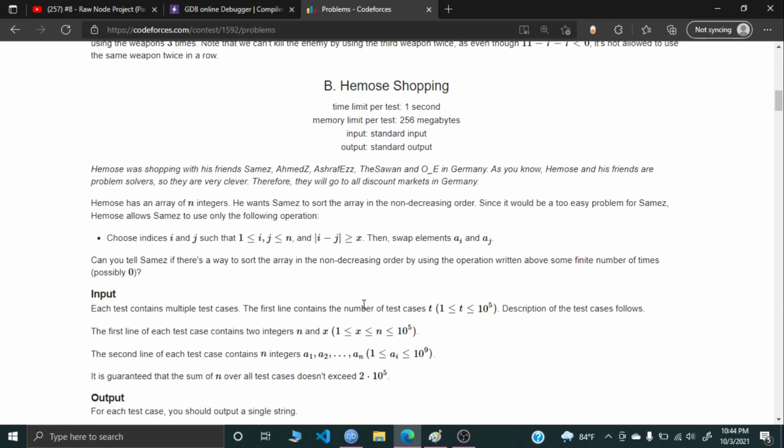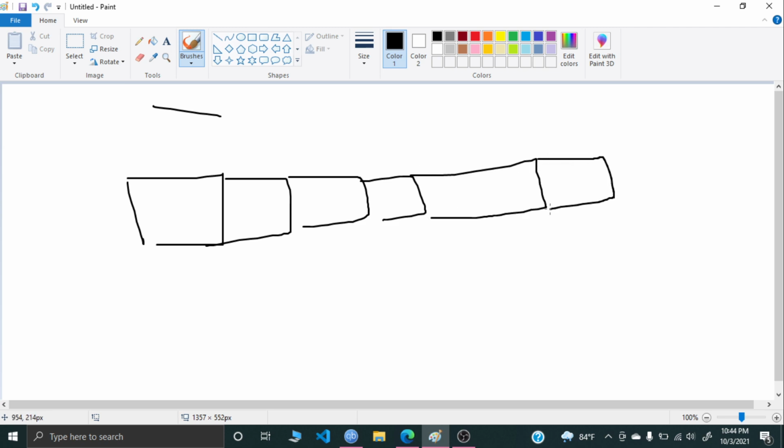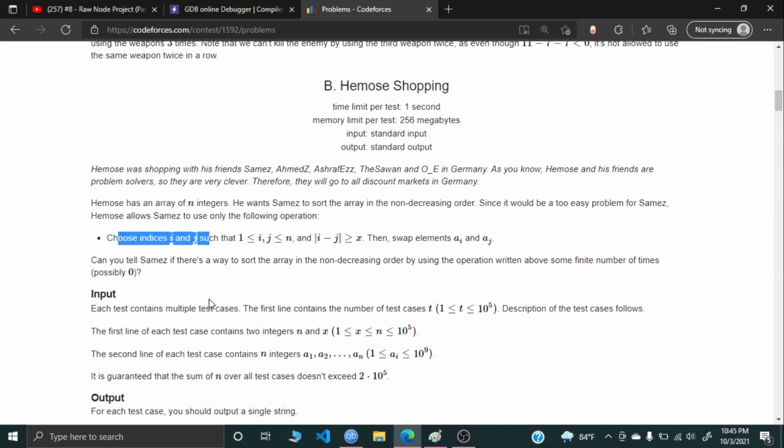Okay, so if I say this is the range of the array, let's create a box and try to explain it, 1, 2, 3, 4, 5, 6, 7. You choose two indices i and j. Their absolute difference should be greater than or equal to the given value x. This x is the value that you take as input, okay? And if this condition is satisfied, you can swap a_i and a_j.